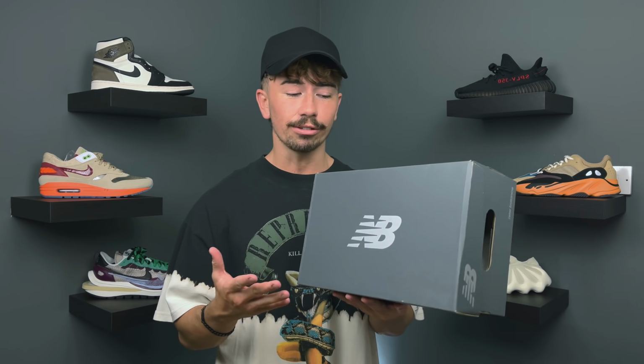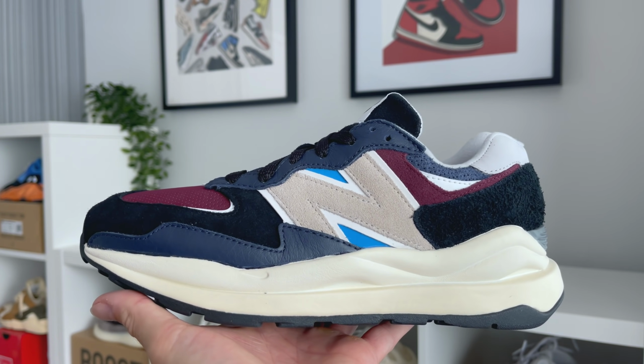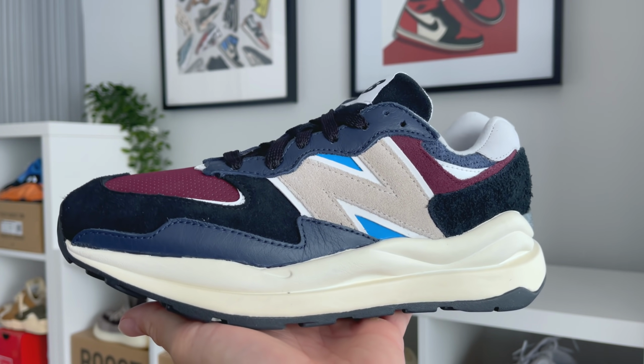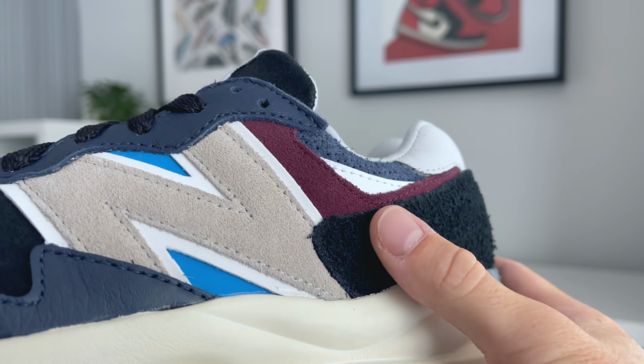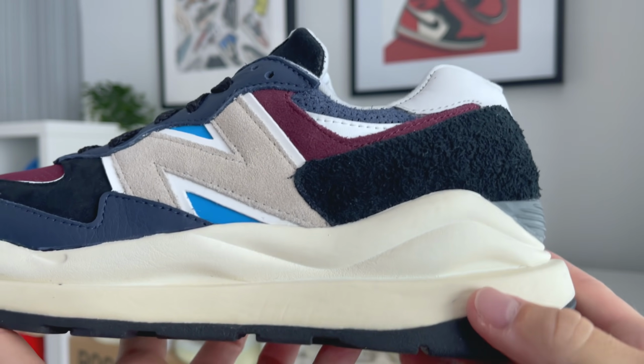Number 15 on the list is a sneaker that I've been telling you guys over and over again this year. It is a sick model that I have really grown to like, the New Balance 5740. When it comes to New Balance sneakers, you know that the quality and craftsmanship of the materials and the construction of the shoes is gonna be A1. And with this 5740, they definitely do not disappoint.